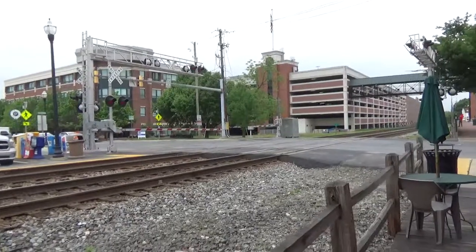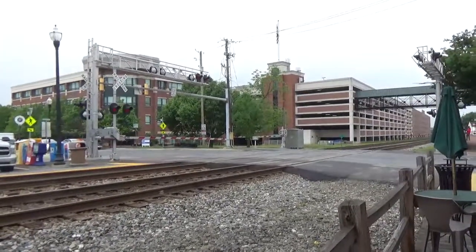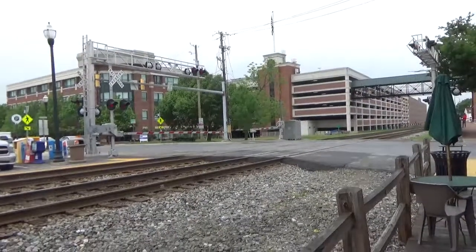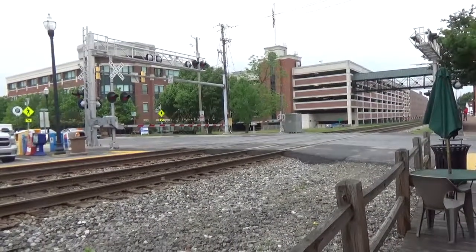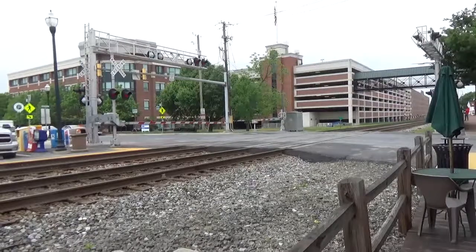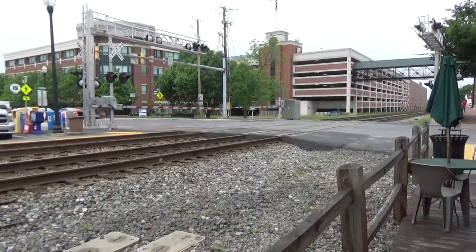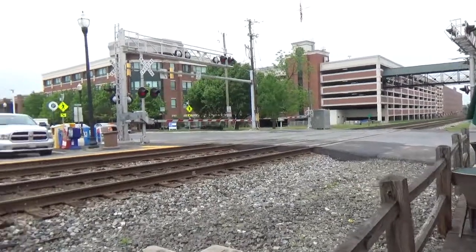CSX equipment defect detector. Milepost 2.6. Track 2. No defects. No defects. Total axle 1.92. End of transmission.